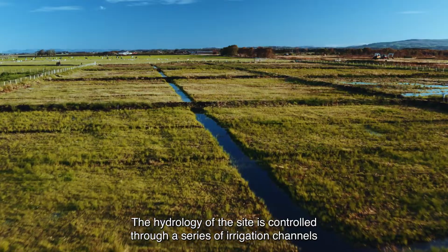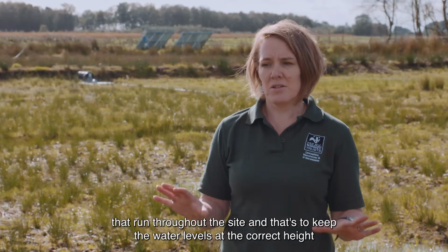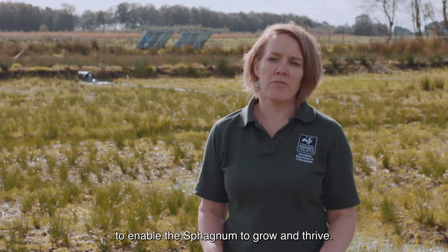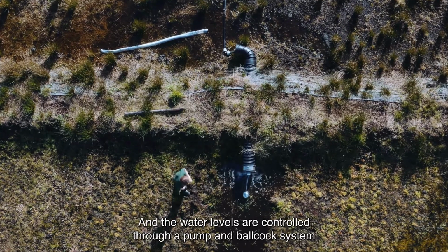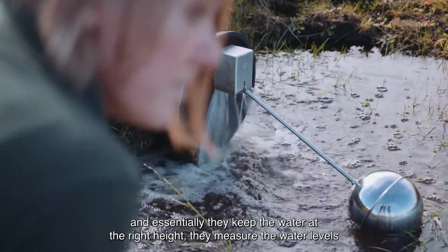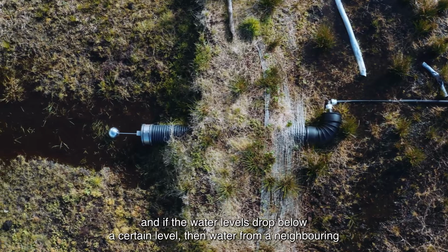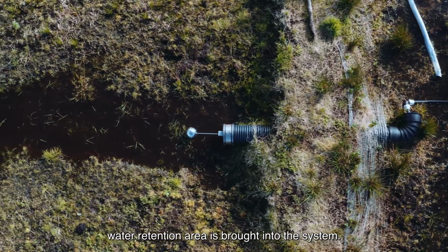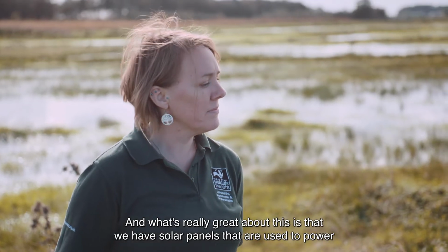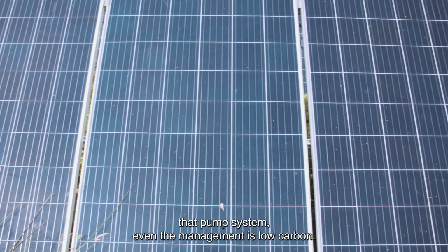The hydrology of the site is controlled through a series of irrigation channels that run throughout the site, and that's to keep the water levels at the correct height to enable the sphagnum to grow and thrive. And the water levels are controlled through a pump and bullcock system, and essentially they keep the water at the right height. They measure the water levels, and if the water levels drop below a certain level, then water from a neighbouring water retention area is brought into the system. And what's really great about this is that we have solar panels that are used to power that pump system, so even the management is low carbon.